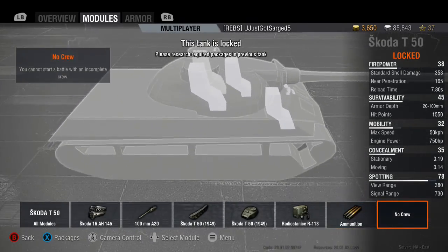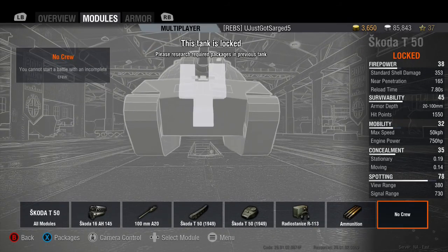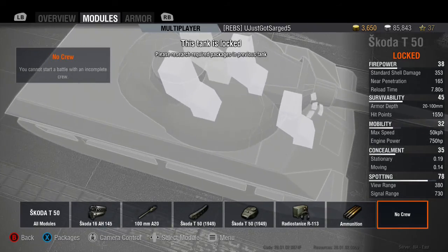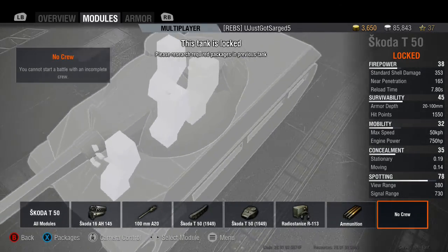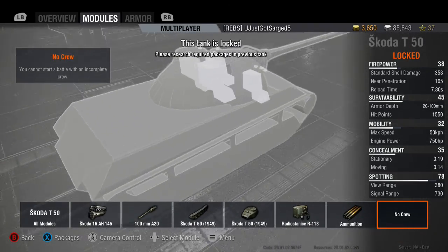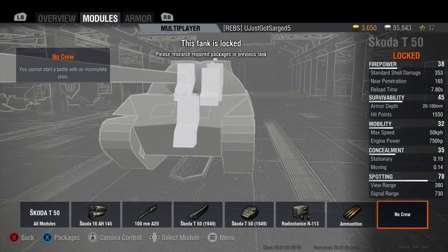So we have an assortment of crew. Your driver right in the middle, just like the IS-3. I swear they took stuff from the IS-3 here. Your gunner, loader, and commander. I guess these two guys in the back are either both commanders and one's a loader, but it's whatever.